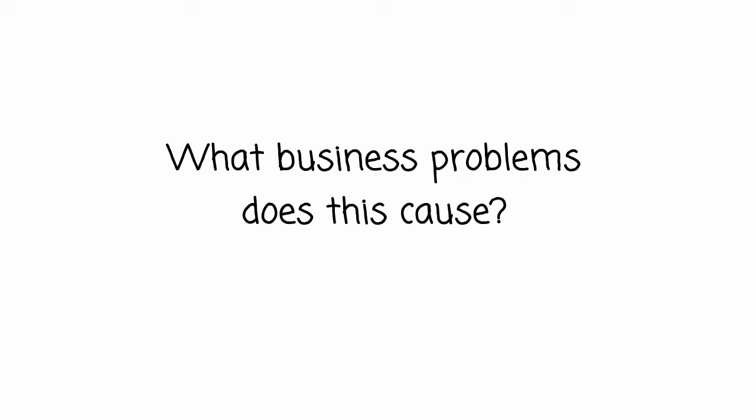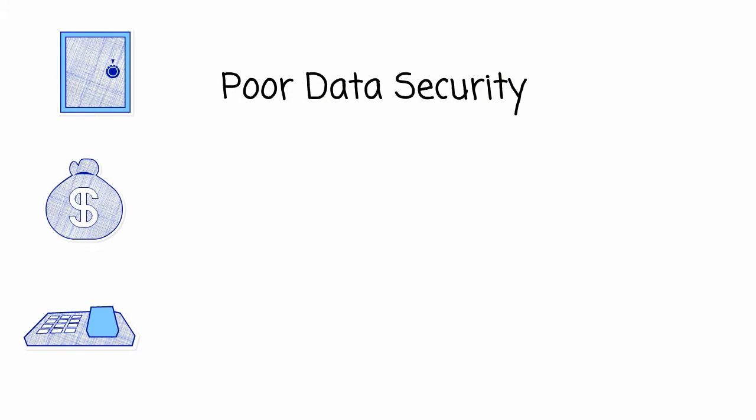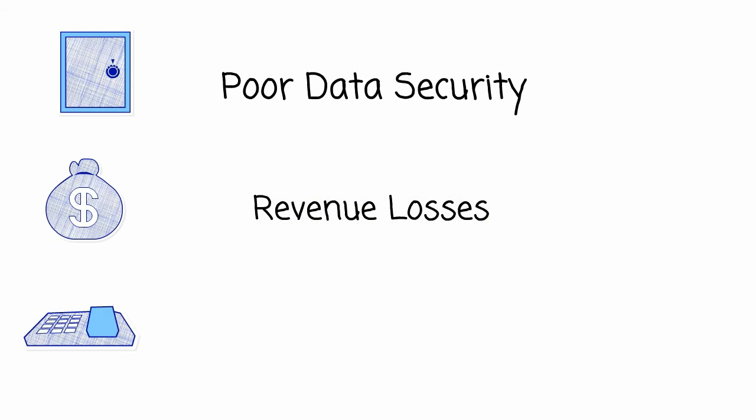So what are some of the business problems that a separate EHR and billing software program can cause? Great question. You run into problems such as poor data security due to having to pass demographics and claim files back and forth. And practices lose revenue because the EHR or billing software is updated and then something in the integration breaks, causing claims to get stuck, which can lead to timely filing denials and revenue losses.